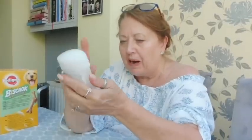Oh my god, it smells lovely. I think it was $4.99. It wasn't cheap, but you're not going to waste any either. So yeah, give this one a go.